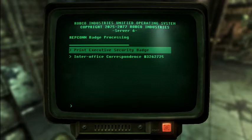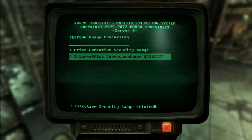Okay, print executive security badge. So this is the terminal that you want to access because you want to be able to print this badge. Printing this badge will allow you access to any door leading to the top floor or back to the main floor. So that's important. So you want to obtain that.